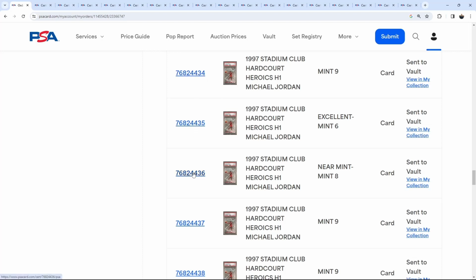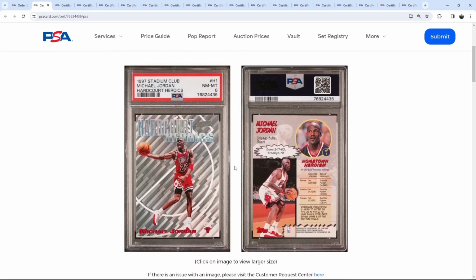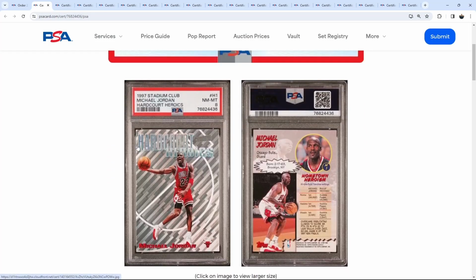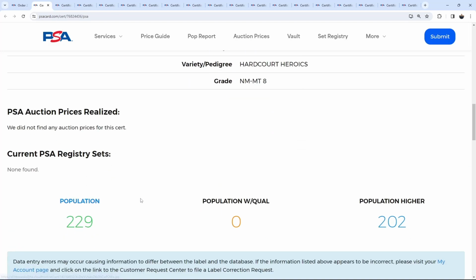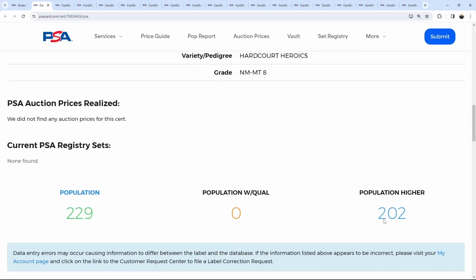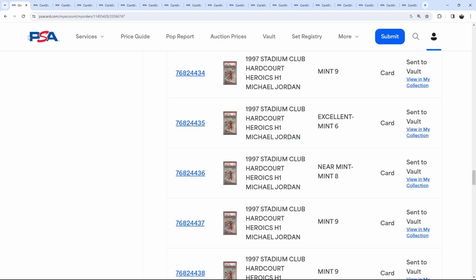But let's take a look at the 8s to kind of get an idea on the pop report. You got to watch for centering here. The more to the right, the better. But I have seen some 9s that are like hugging it. I don't know how they got that. This is a pretty solid 8 here. 229 and then 200 higher. So yeah, the 8s aren't necessarily rare by any means, but the 9s, you start to get into that rarity.